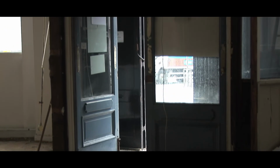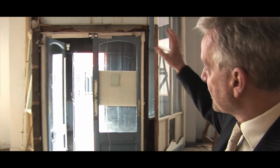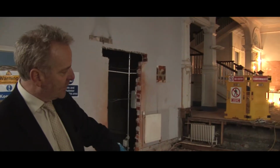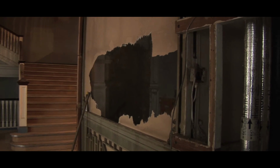The new entrance door will be taking away all the wood and plasterboard and basically replacing it with a feature glass entrance. This will be the main reception area, going up the grand staircase to the upper floors. We've discovered a very, very early example of a glass lift. It was originally made for the building.